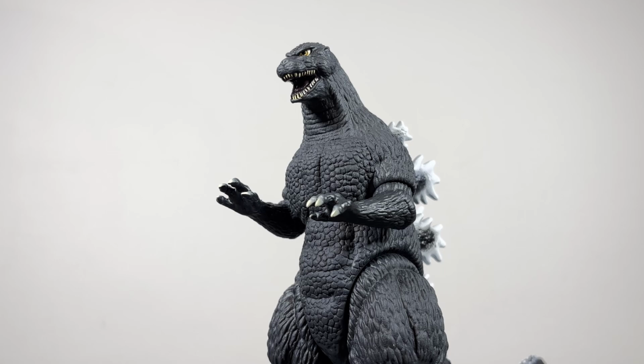So if you want this guy in a hurry, then don't use ECMS Express. If you don't mind the wait, then by all means go for it, because it is the cheapest option. But if you want this figure sooner rather than later, either use another shipping method, or at this point, you might as well just pre-order this guy from the American Godzilla Store. But I digress.